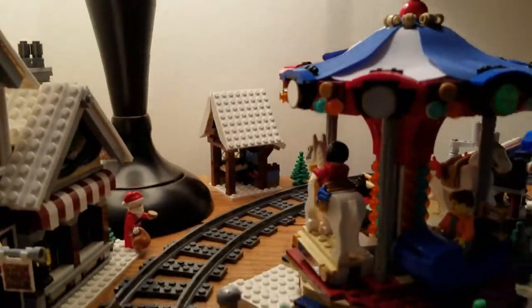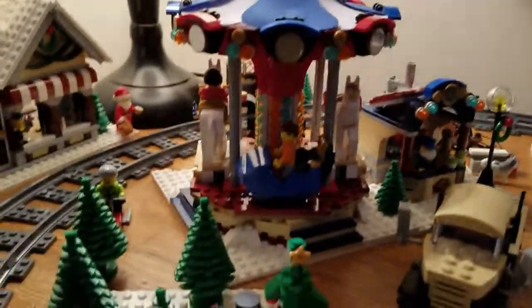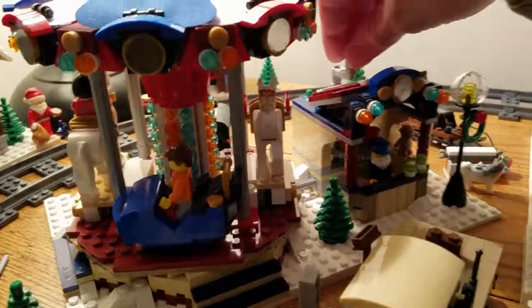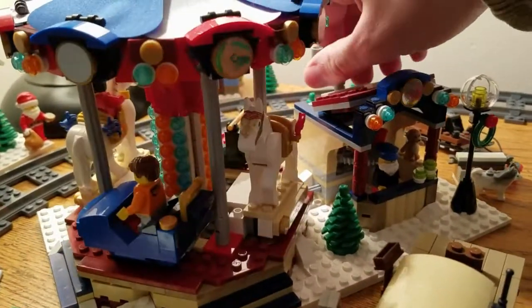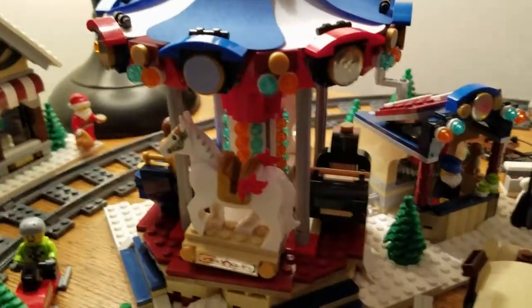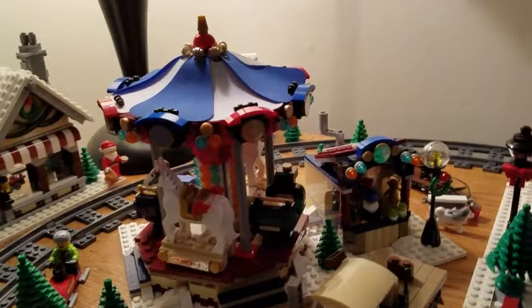And then swinging towards the middle, we have the winter carousel. This was part of the marketplace set that was released a few years ago now. And of course it does move, and the horses rock back and forth, and it's quite a nice build, and I would recommend picking that up if you haven't already, if you like this kind of thing.